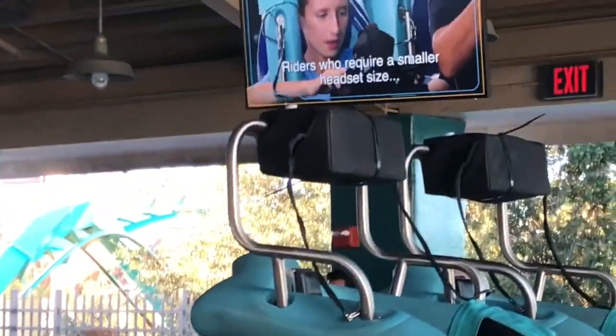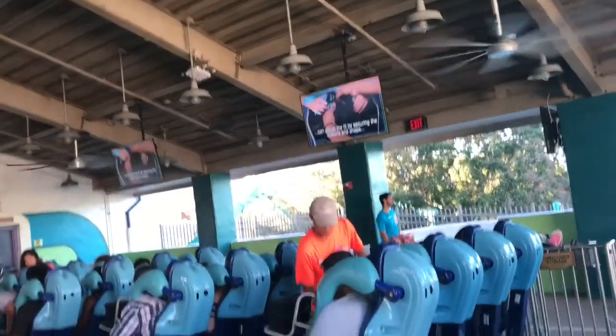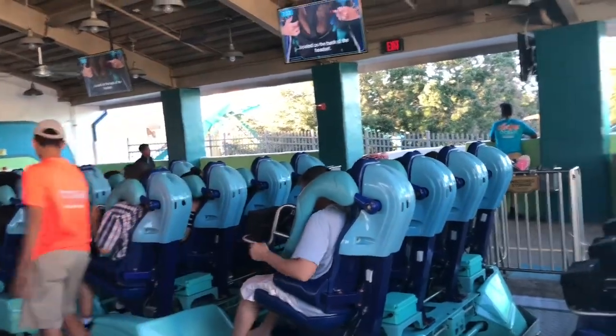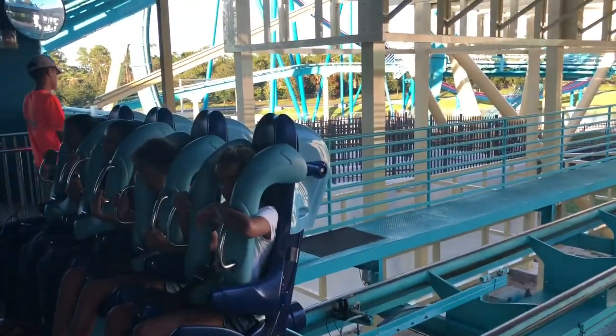So it definitely tells me that the virtual reality is back, I'm pretty sure, because you can start to see the headsets. Don't know when they'll be in use again, but I heard they were using them in June, so I think they're using them in July as well. And if you don't want to ride with the VR, you can actually go in rows 1, 2, and then the back. So yeah, that's why. Hopefully we get a more intense ride on Kraken now.